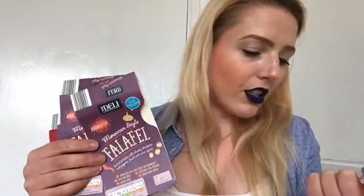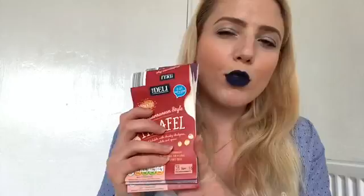It even says on the packet, suitable for vegans. I think these are relatively cheap. They're lunchbox ideas. They're easy, can't-be-bothered-to-cook ideas. And the fact that you can have them hot or cold, just easy peasy lemon squeezy. Would highly recommend those. They've got sweet potato pakora as well, which is really nice. I would highly recommend all three.